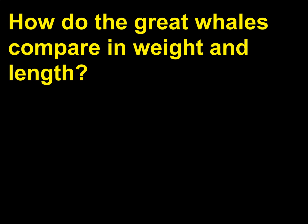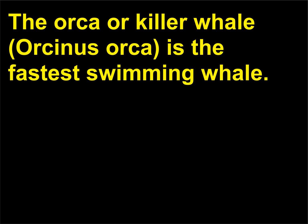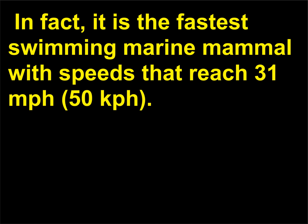How do the great whales compare in weight and length? What is the fastest swimming whale? The orca or killer whale, Orcinus orca, is the fastest swimming whale. In fact, it is the fastest swimming marine mammal with speeds that reach 31 miles per hour, 50 kilometers per hour.